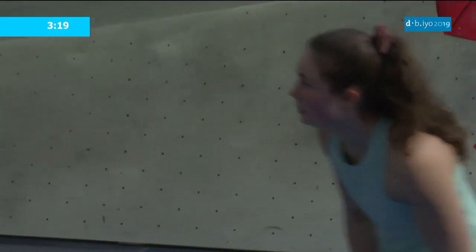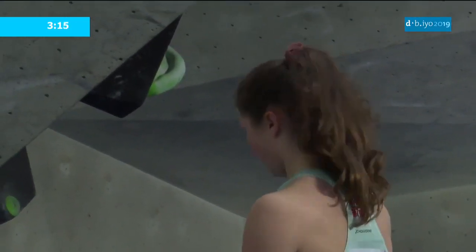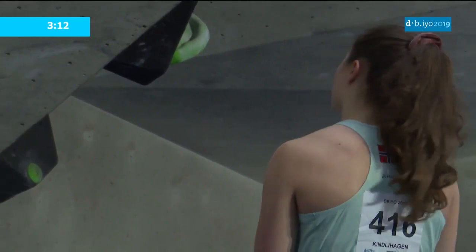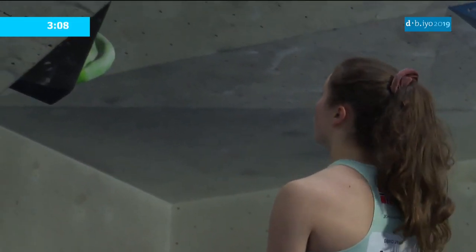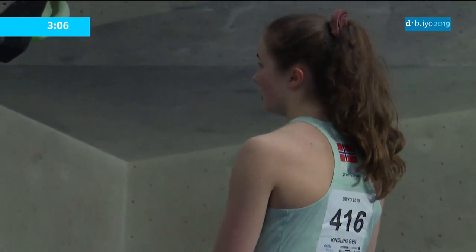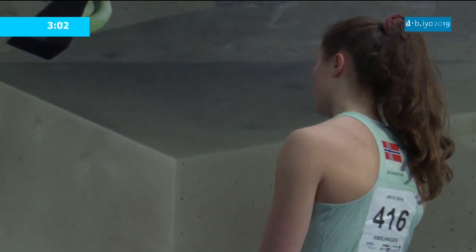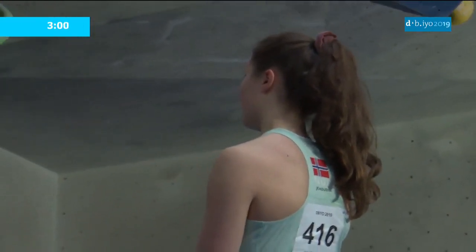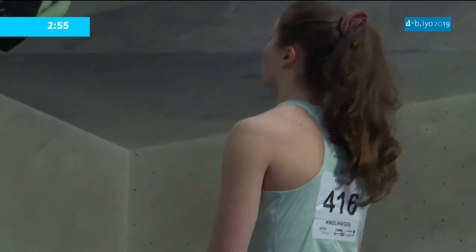So now that we have a bit of a rest on problem number 1, we can focus on problem number 2 and problem number 3. Ingrid is on problem number 2, who we see climbing here. And on the other side of the wall is Paula trying to find a beta for problem number 3.